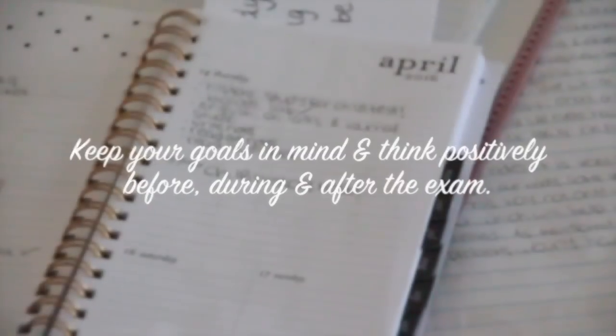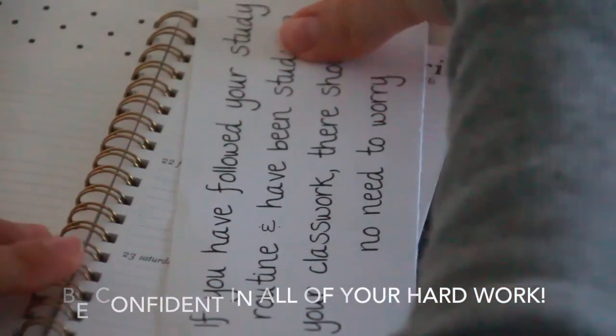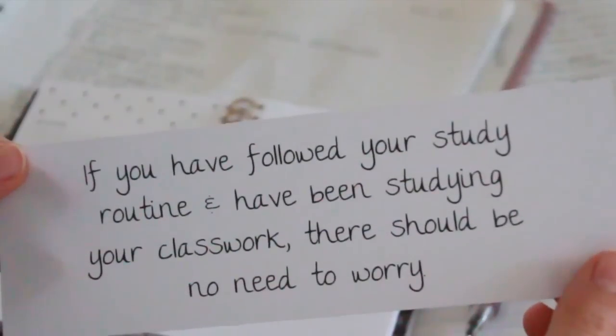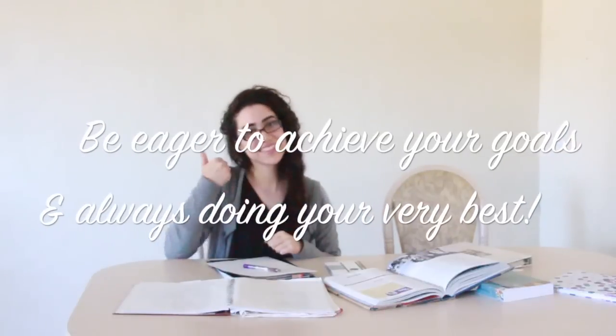It's okay to feel a bit nervous, but feel more confident in knowing that if you have followed your study routine regularly and consistently, and have been revising your classwork, there really isn't a need to worry. Be calm, positive, confident, and eager to achieve your goals and doing the very best you can.